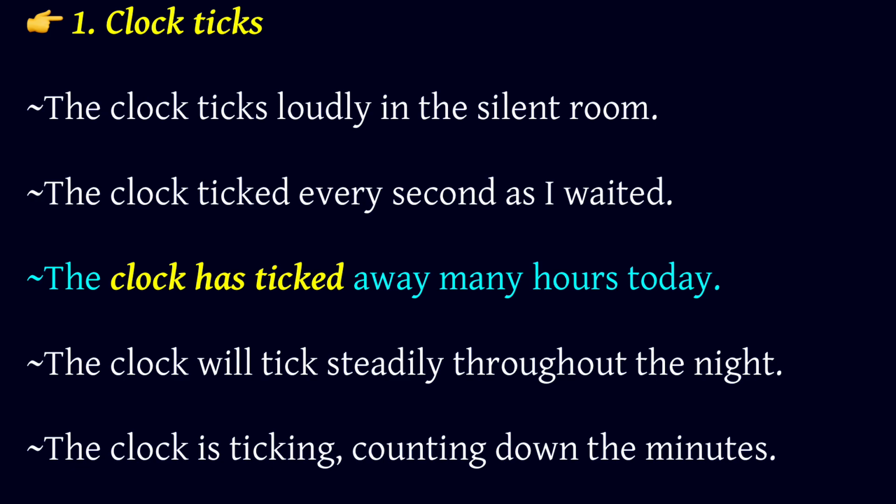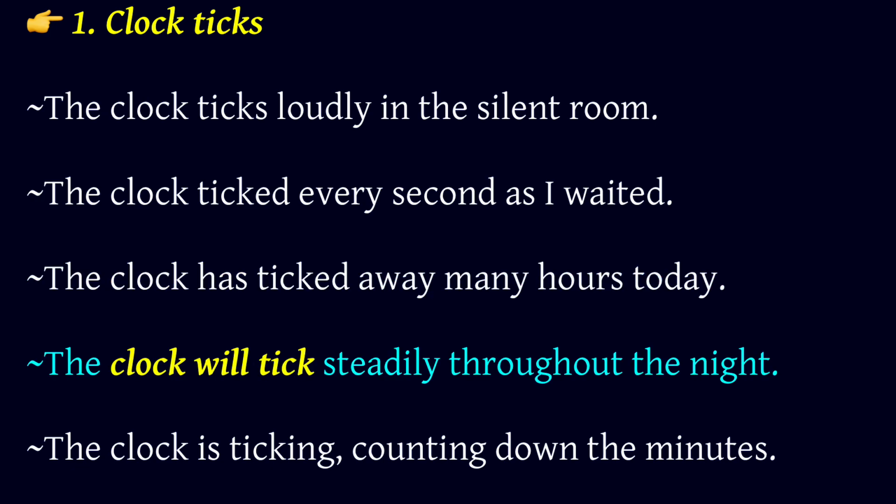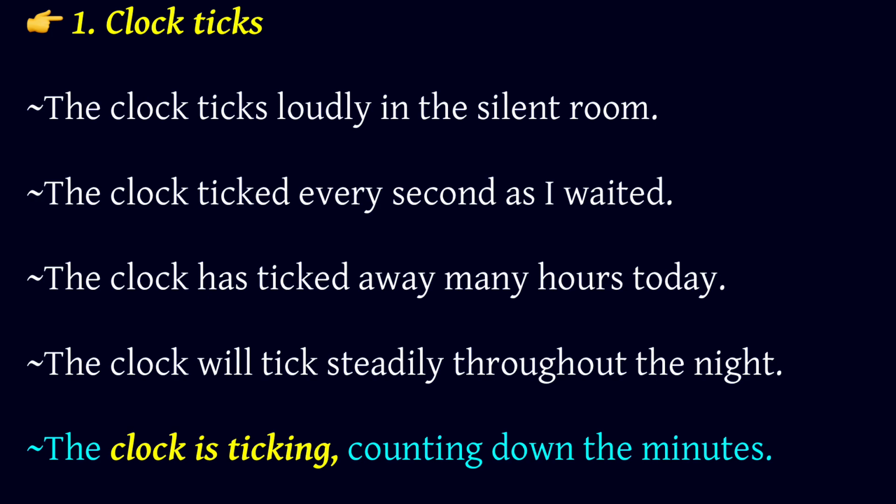The clock has ticked away many hours today. The clock will tick steadily throughout the night. The clock is ticking, counting down the minutes.